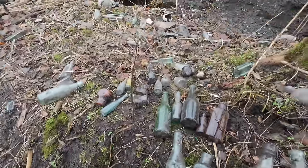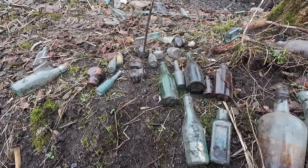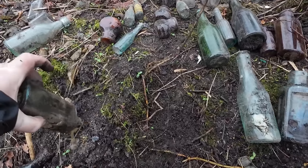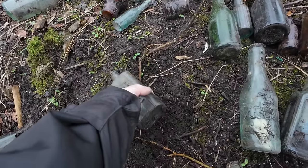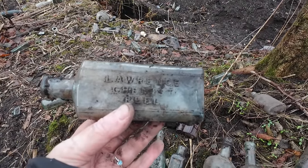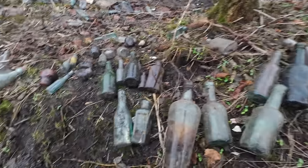And I'm just going to put that stopper in my pocket because, you know me, I'll put it down and forget about it. Right, one stopper in pocket. Can we get cack out of there? Yes, we can. That one is a keeper because I have never heard of it before. I certainly don't have it, obviously, if I've never heard of it before. Lawrence Chemist Peel.